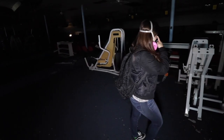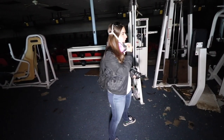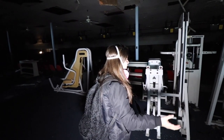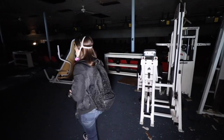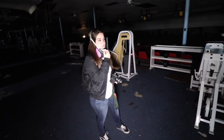The gym equipment is in really good shape, actually. You know, it's pretty clean. It just looks like he's kind of storing it, because it's not like staged. I guess it's been moved over the years, maybe. I don't know.